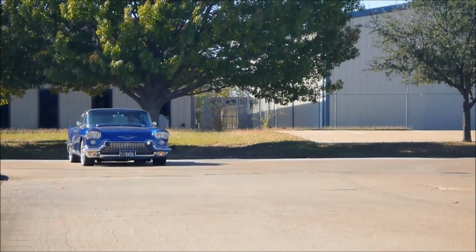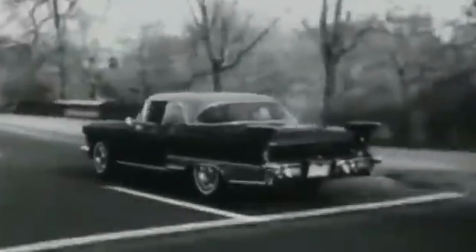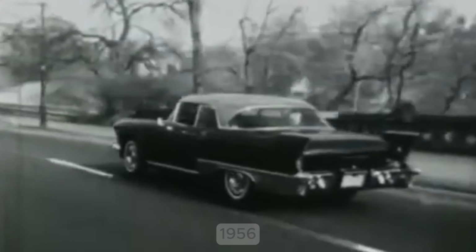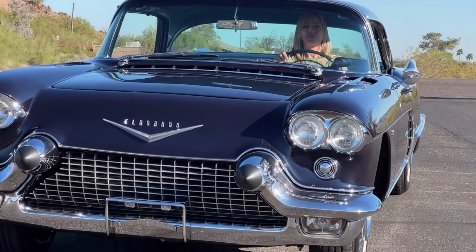The Town Car also featured something called Twilight Sentinel, an automatic system that turned the headlights on and off based on ambient light conditions. In 1956, this was technology that seemed like science fiction, but it actually worked perfectly.